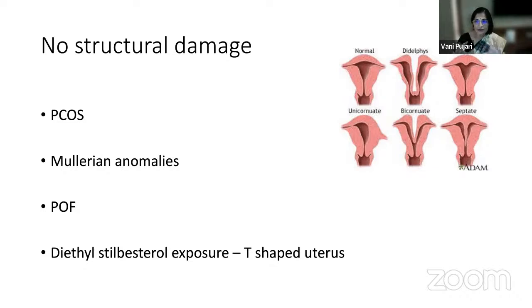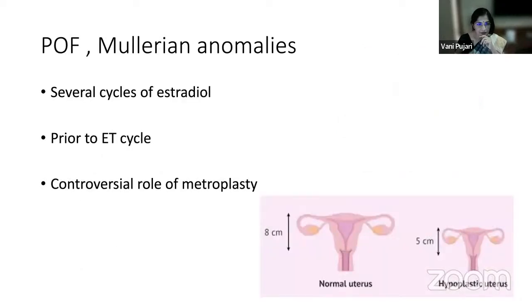Even if the uterus size is looking reasonably okay, the endometrium will take a few cycles before it becomes very friendly to the embryo in this subset. So, like I said, several cycles of estradiol, and in some cases of uterine anomalies there is a controversial role for metroplasty, in a very narrow uterus, meaning a unicornuate uterus. If you try giving estradiol many times and it is not working out, you can do a little bit of metroplasty according to several studies. Then you give the estradiol again, get a slightly broader cavity, and go ahead and transfer. Otherwise, in a unicornuate uterus, the failure of implantation is quite high.